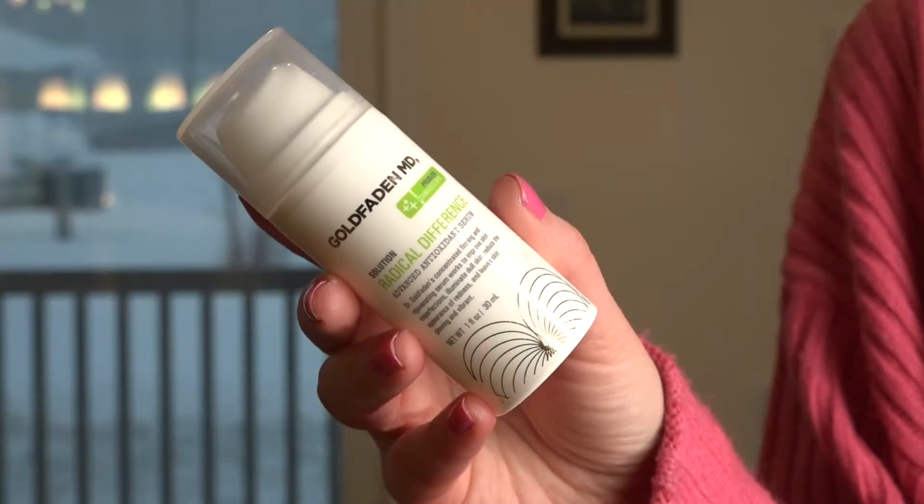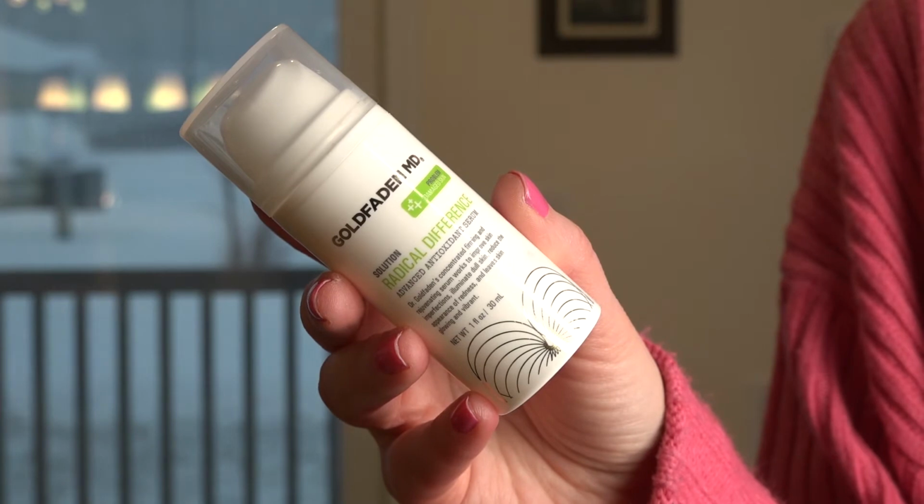Another expensive skincare item that I got from Ipsy that I did like was the Goldfaden MD Radical Difference Advanced Antioxidant Serum. I did notice my skin looking nice when I used this. I enjoyed using it. I do know it's expensive, so I don't know if I could spend the money to buy the full size. But if Ipsy ever wanted to give it to me again, I would gladly use it, but not one that, well, I did like it and did feel like it worked well. It wasn't enough to make me want to spend the money on it, I guess is the best way to say it.